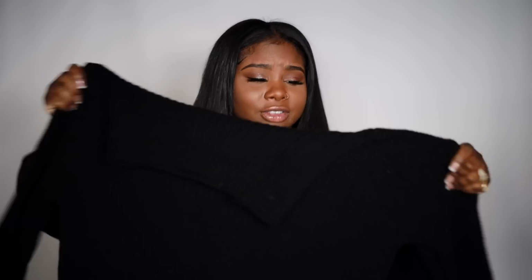It's a little on the shorter side, so I would pair this with tights. I think it'll look super cute with some tights. I'm just overall happy with this dress. It feels very nice, good quality, nice and thick. I hope you guys can see how thick this is. It's not a thin, flimsy sweater whatsoever. And once again, BooHoo is clutch for having these quality pieces for the low low.